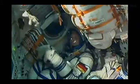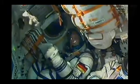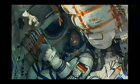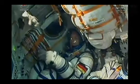Soyuz uses what's called a hot staging technique, so the third stage will ignite while the second stage is still burning. That's why the Soyuz has that small open area in between the second and third stages.